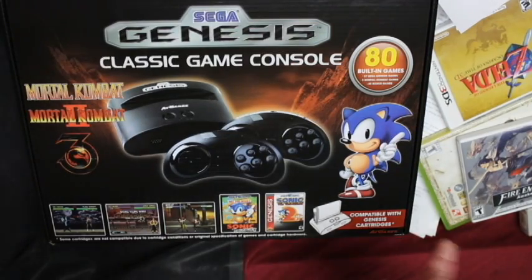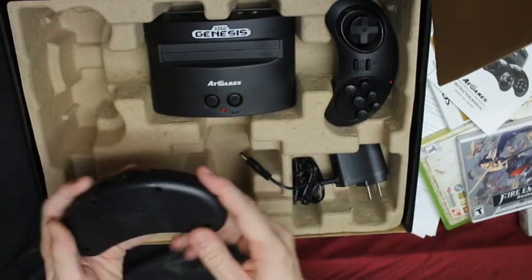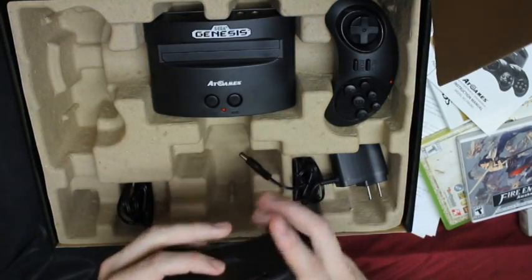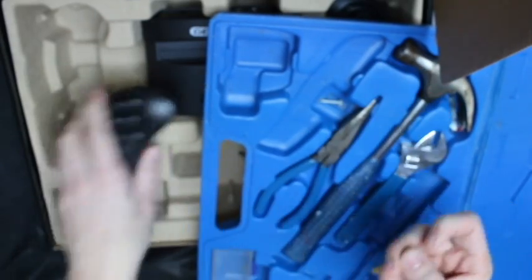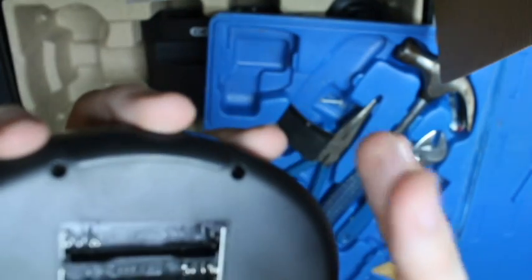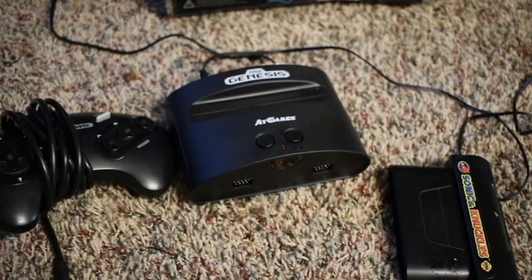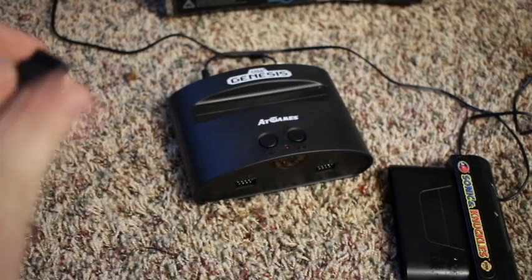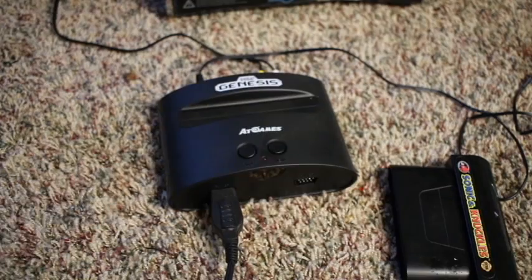So the first thing you're gonna notice about the AtGames Genesis is that you've got wireless controllers. That is awesome, okay? They just need some batteries and I can't get to it. Where's the screwdriver? Oh, I don't know, I'll just use this thing and... Oh. It uses triple A's? Yeah, I ain't doing that. The good news is that you can actually plug in your Sega controllers and any cartridge that you just happen to have. So let's check out Sonic & Knuckles.